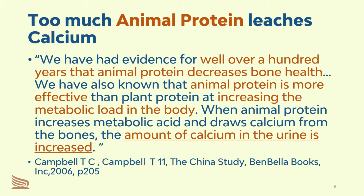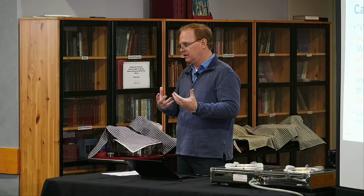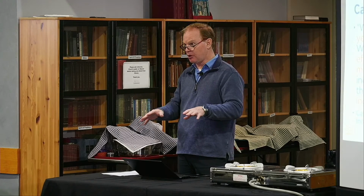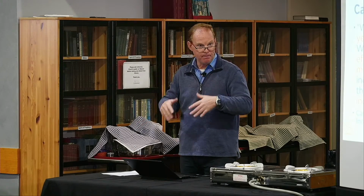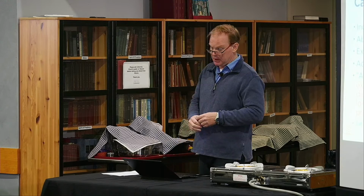We have also known that animal protein is more effective than plant protein at increasing the metabolic load in the body. So when animal protein increases the metabolic acid and draws calcium from the bones, the amount of calcium in the urine is increased. So basically what it's saying is that animal protein creates more waste products that need calcium to get rid of. And so where's the body going to get calcium from if it's not getting it from the food? It's going to get it from the bones. And that's what's happening here. So calcium really is going down the toilet.